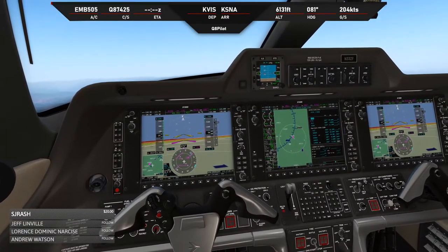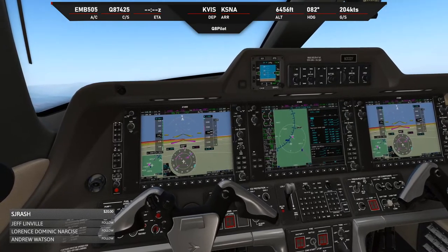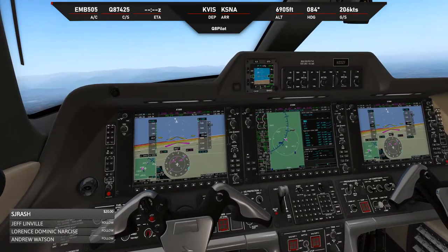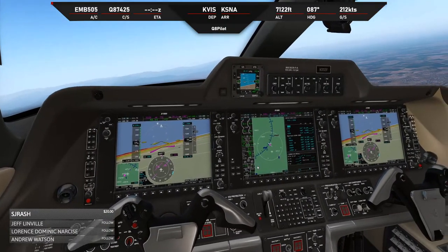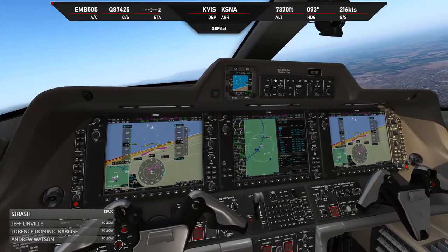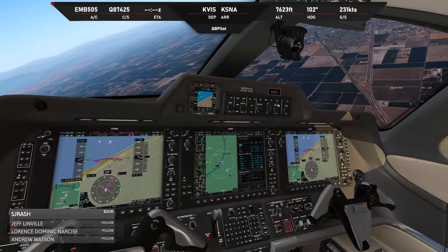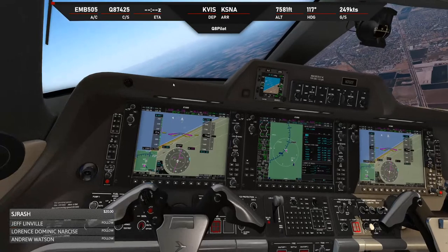Trim the aircraft a little bit. And we continue our climb. There we go. And at this point, we can go ahead and say NAV, autopilot, yaw damper, and flight level change. There we go.